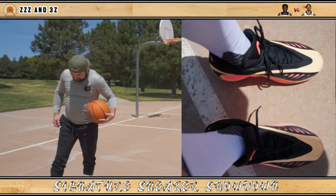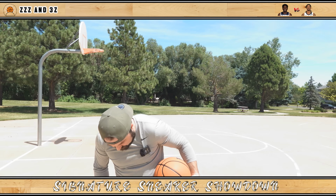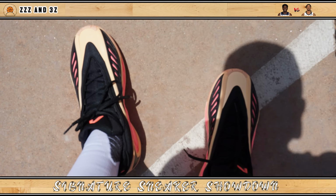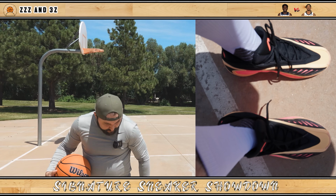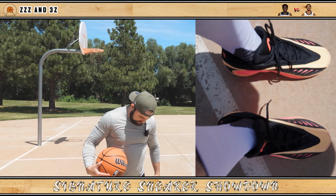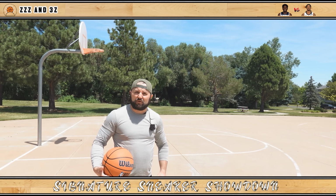AE2s on foot, got them laced up, got them on, comfortable, look amazing, and I like the V going down towards the toe. These are sick. Look, 14 out of 15. Let's see how they perform on the court.